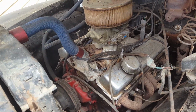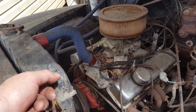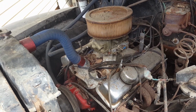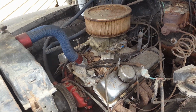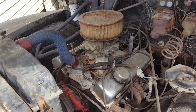That stuff was originally bought for a really hot little 283 that's going to be a high revving motor, and that's what it was going to go on. I never built that motor. I got all the parts to do it, and I'll probably do a video on that sometime. But I just threw them on this truck one day, just messing around. And yes, it's way, way too much for this little motor.